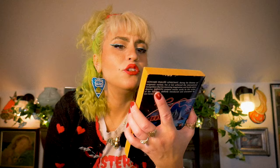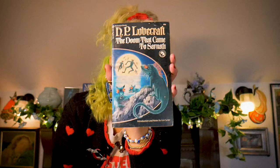I get it. You know, kind of created a genre, right? But as a person, very detestable. But this cover for this, The Doom That Came to Sarnath. This is the other thing that I can't stand about it. It's like the doom that, okay. Anyway, what a blowhard. Anyway, but that cover is sick, right?